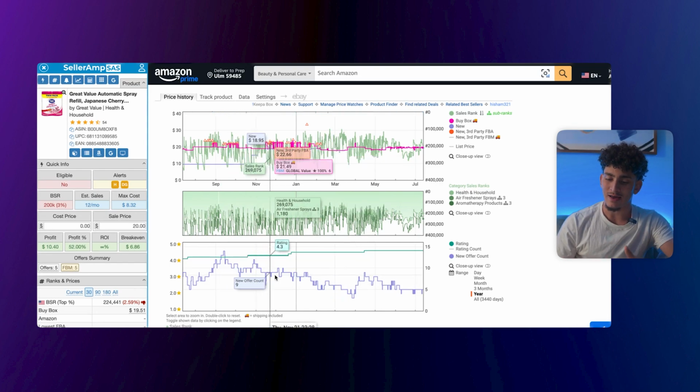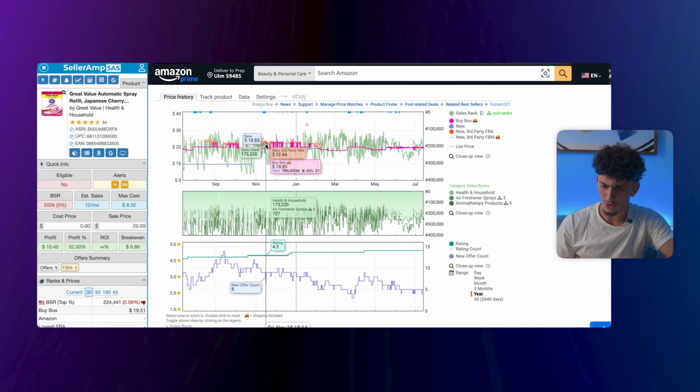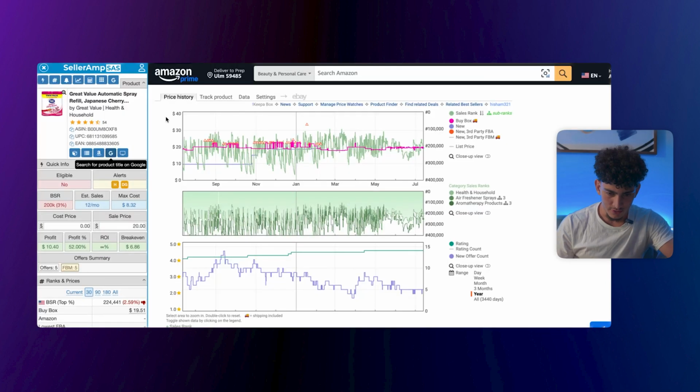The fact that there's a good amount of oscillation in this listing, and by oscillation I mean going up and down, is a good indication that, hey, there's people making sales on this, right? So we can see this thing weighs about a pound. Cool. Now I'm gonna search this up on Google, and I know it's coming from Walmart, right? I literally called it. And I wanna make sure it's the same exact product, right?